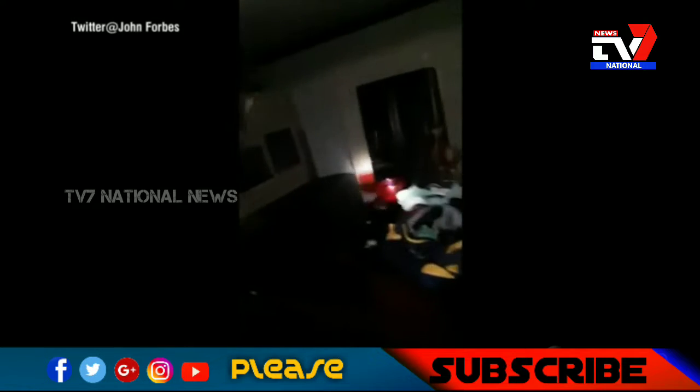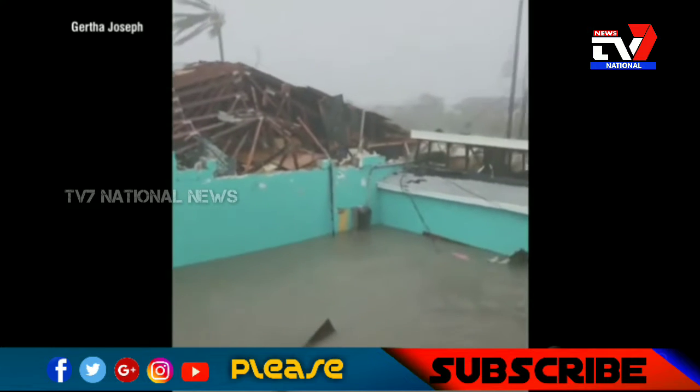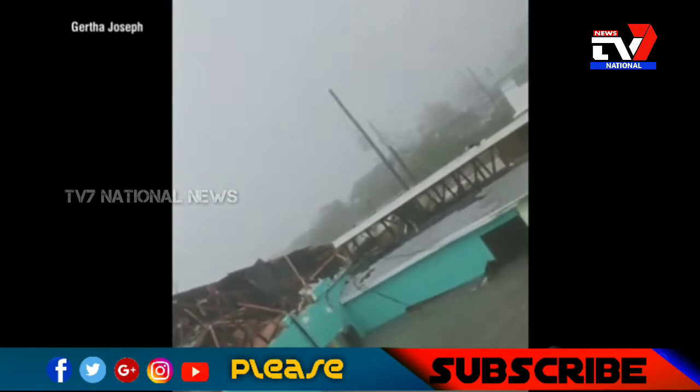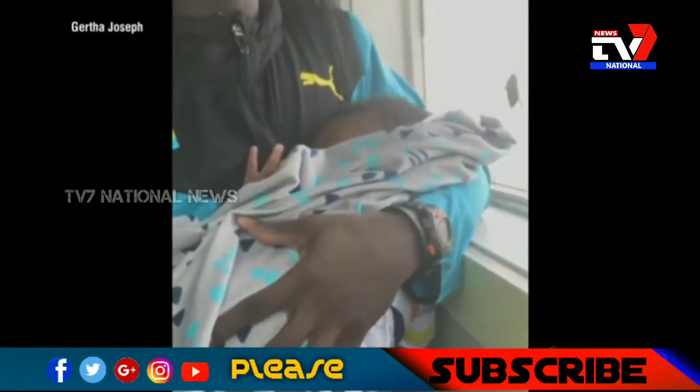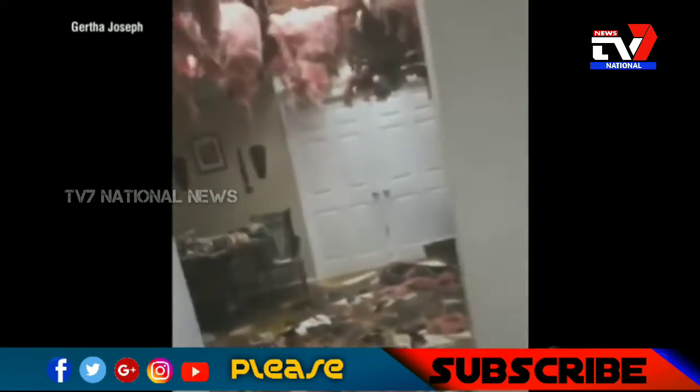Some residents became trapped. Water is everywhere. Everything is just in ruins. One mother pleaded for prayers on Facebook. Everyone, please pray for us, please. Please, my baby's only 4 months old. Please pray for us. The roof ripped off of her apartment building. She took shelter with other families. The only safe place we could be right now.